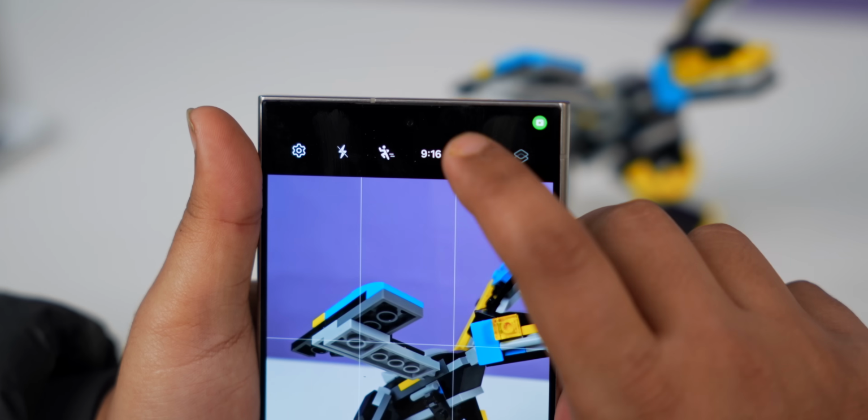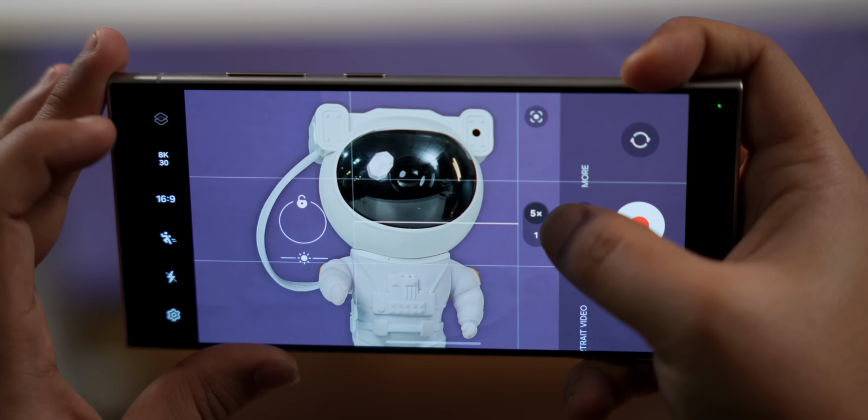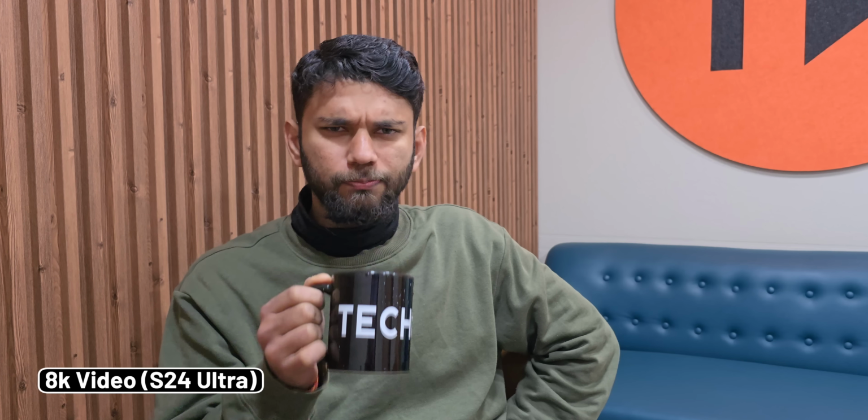Both of them can shoot in 4K 60 FPS, but the S24 Ultra can go all the way up to 8K 30 FPS. Plus this year, you can also do 8K videos at 5x. Now you'll be like, Pratik, why would you even need 8K? Well, the advantage of taking 8K footage is this. See, if I pause the 8K video right here and take a screen grab, look at the photo, it has a good amount of details.